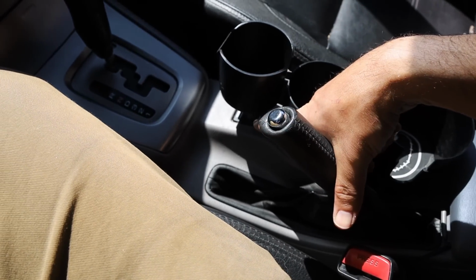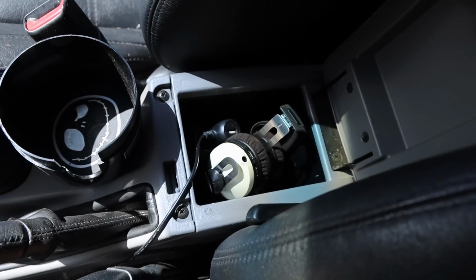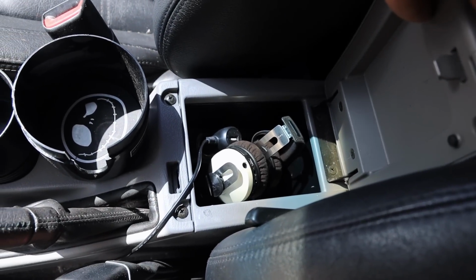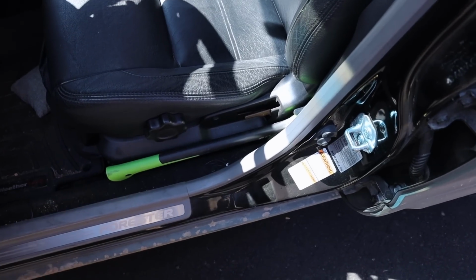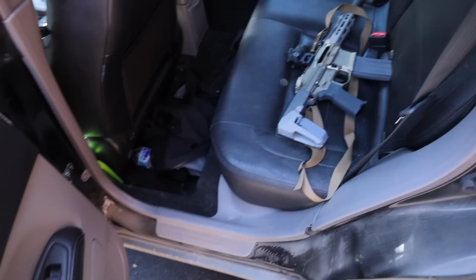I do have heated seats underneath. Those actually work still, which is cool. In the console, I just have some headphones and miscellaneous junk here for headphones for working out at the gym. That's pretty much in here. Nothing too exciting. I have a little Gerber axe that I keep in there. If you want to watch my axe video, I talk more about axes. Nothing in the back seat.